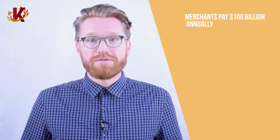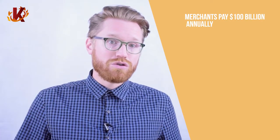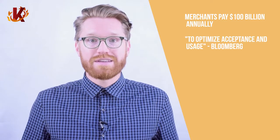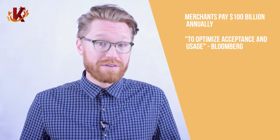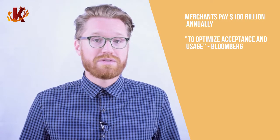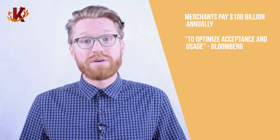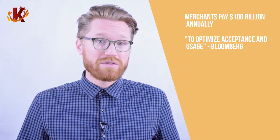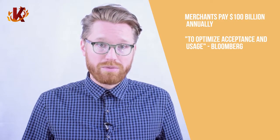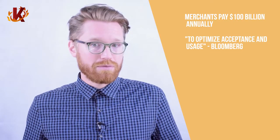According to Bloomberg, Visa announced that it's adjusting its default US interchange rate structure to optimize acceptance and usage. Visa has yet to be too forthcoming about the specifics of the change, but already credit card processors are scrambling to adjust the fees and notify their merchants of the change. Again, the updates will be released in two phases, once in July of 2020 and once in October of 2020.